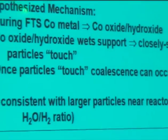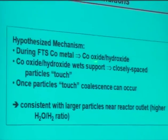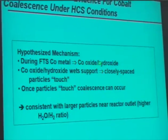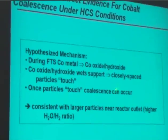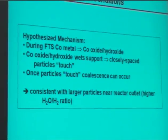Okay, so far what I've said is that everything seems to be consistent with the hypothesized mechanism that during FT synthesis, cobalt goes to an oxide or hydroxide, again implicated from the water. They wet the support better, and you can see in the less light how they sort of touch and come together and coalesce. And that's consistent with everything we've seen, including larger particles near the reactor outlet.